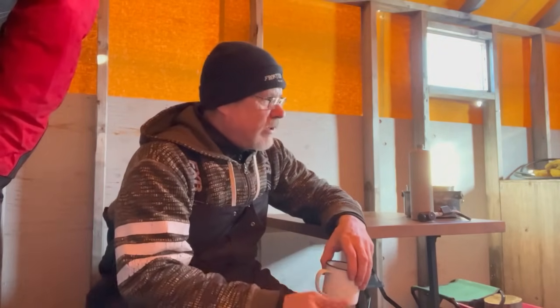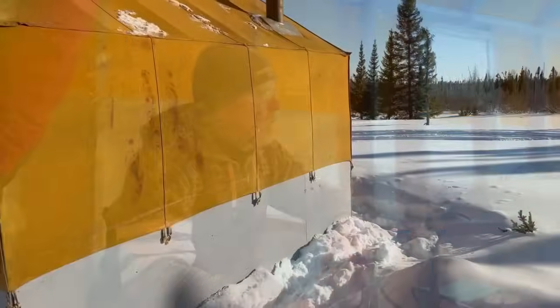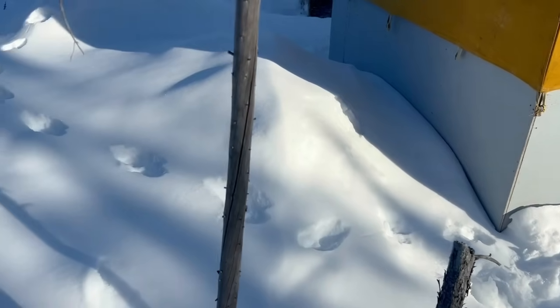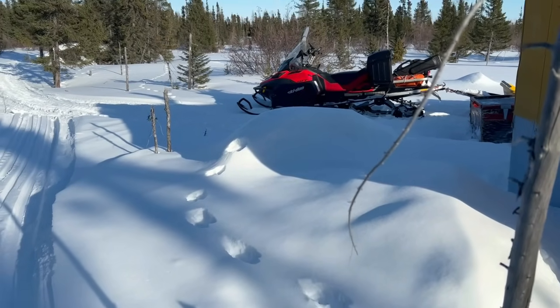I'm hoping to have one for next year. So we'll see. Just getting all the screws down. Didn't even notice. Huge marten tracks. Always good to see.